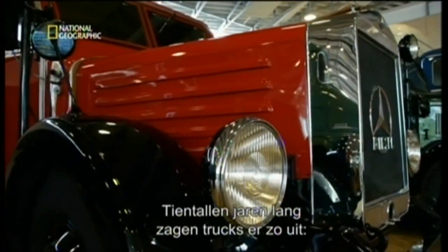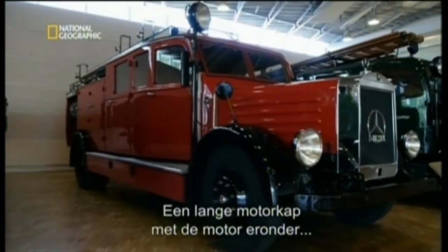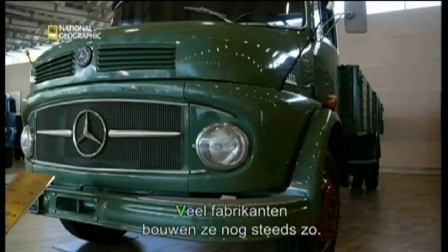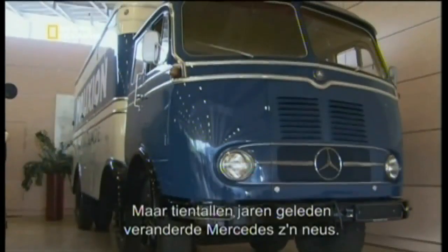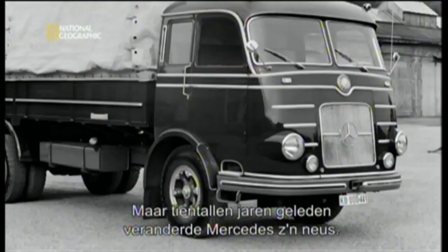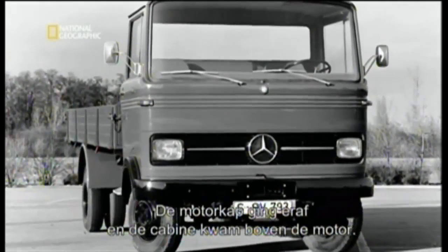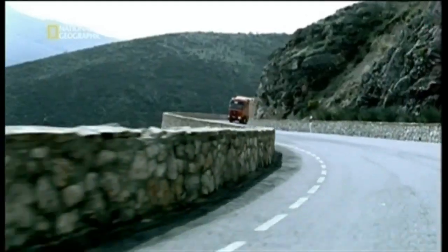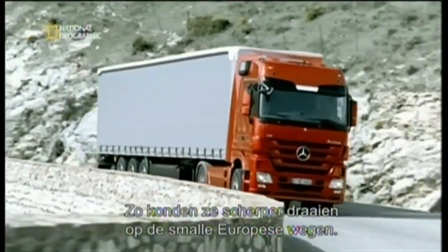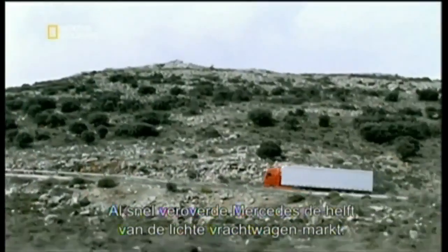For decades, trucks looked like this. A long hood with the engine beneath it and the driver behind it. Lots of manufacturers still build them this way. But decades ago, Mercedes performed a radical nose job. It lopped off the hood and created the hallmark cab-over engine design, allowing tighter turns on Europe's smaller roads. Mercedes soon captured nearly 50% of the market in the light-duty class.